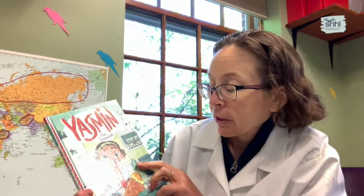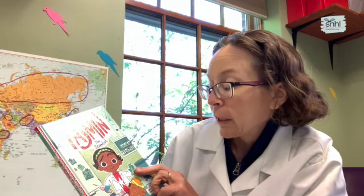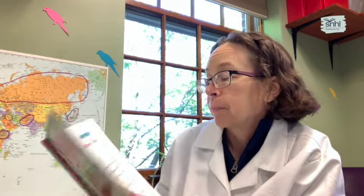And we are going to start this session off with another book about science, Yasmin, the Scientist, by Sadia Faruqi. I'm not sure how to pronounce that name, but it is a wonderful story.